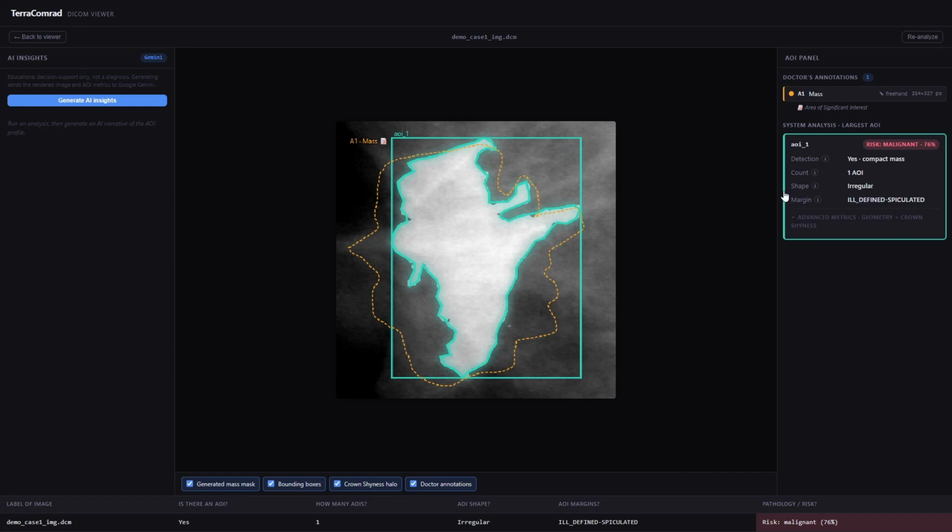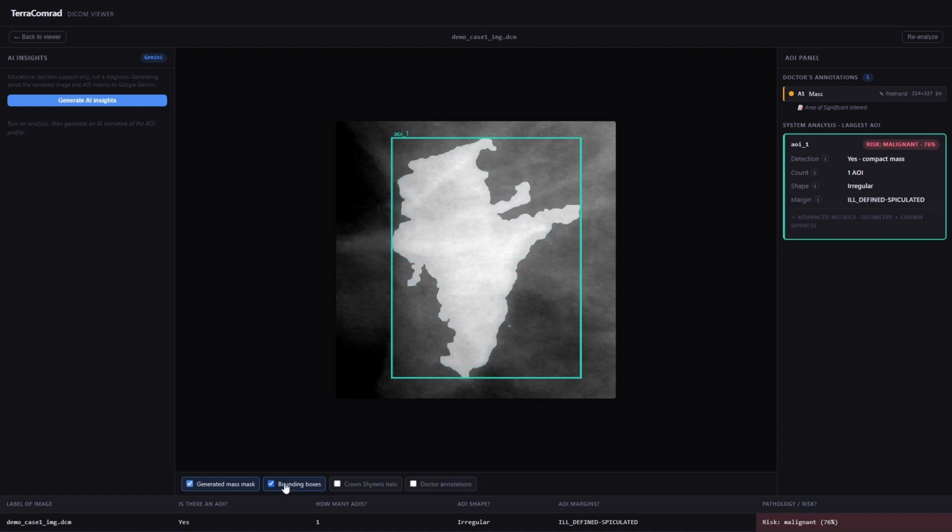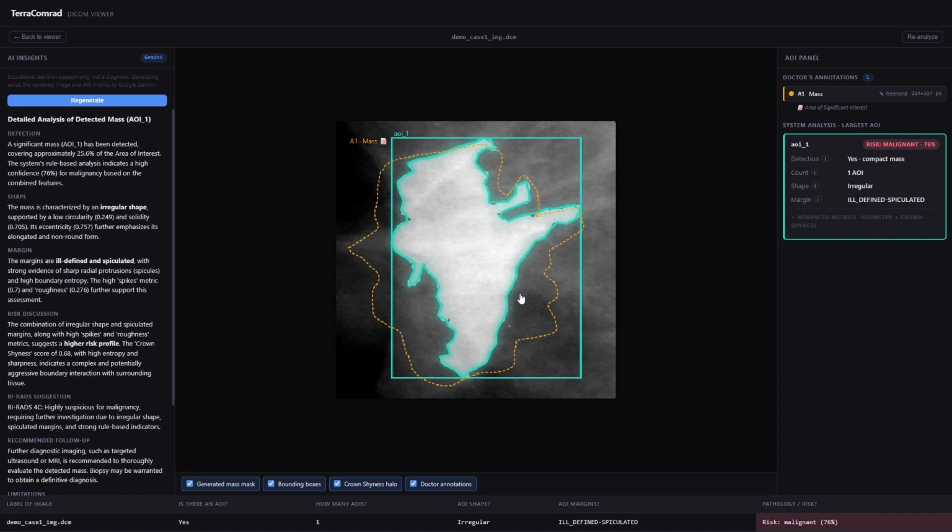These are the metrics that we care about and the rationale behind them. And there are toggles on and off for all the images and overlays here. We have also included a very helpful table at the bottom for cross summarization. And later on, we're able to send all the data, including the doctor's input, over to the AI for more insights. These are the detailed insights that the AI outputs based on the doctor's input and the system's pipeline.